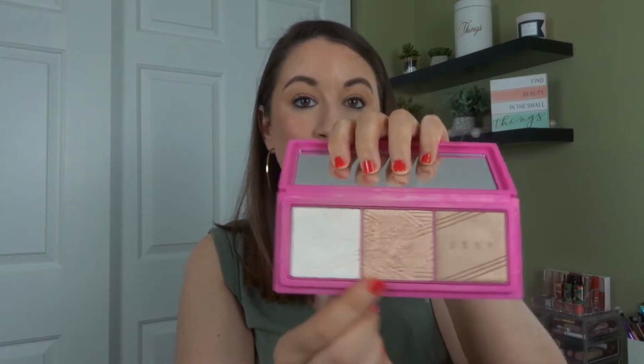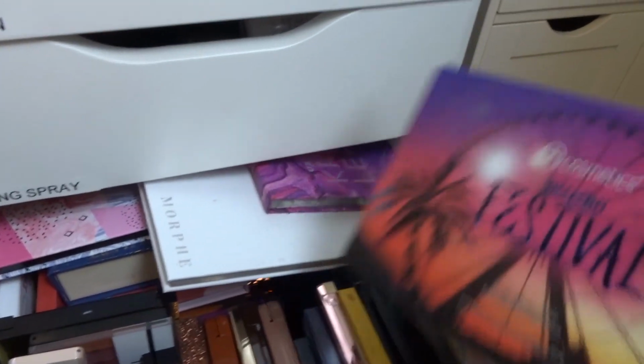And then the highlight I'm wearing today is the Glam Glow Glow Powder, and I just mixed these 2 shades together. For eyeshadow, so I decided to go with the BH Cosmetics Weekend Festival palette. It is such a summery palette, honestly. It's one of my most colorful palettes also, so I thought this would be fun to try and actually like wear some color on my eyes this month.